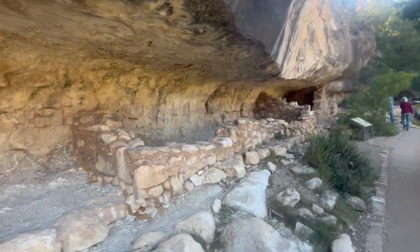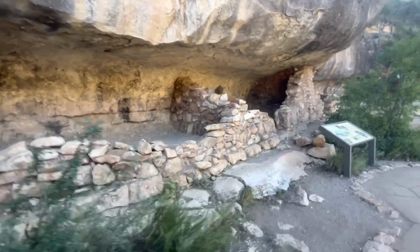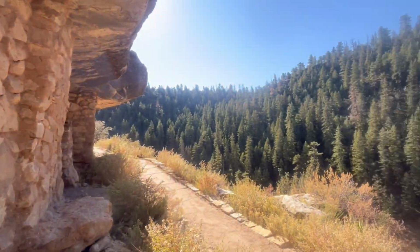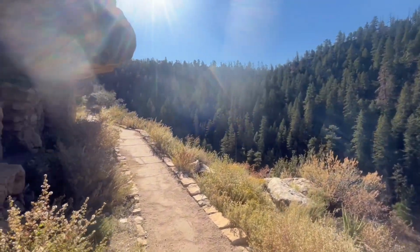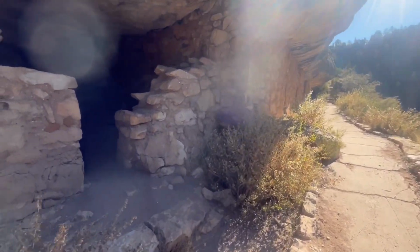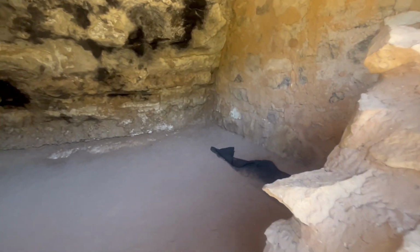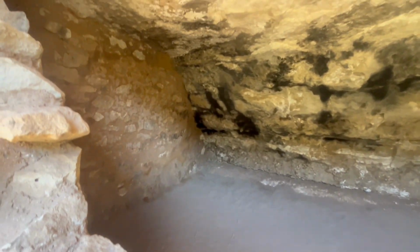Unfortunately, the climate of Walnut Canyon became drier and colder through the years, leading to crop failures. I imagine this was a very stressful and uncertain time for the hundreds of people living in Walnut Canyon. People most likely had to ration what little food they had, leading to nutrient deficiency, disease, and starvation.